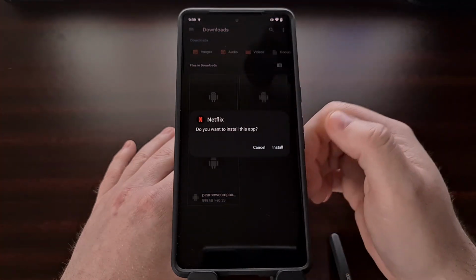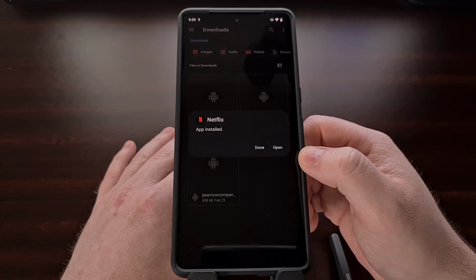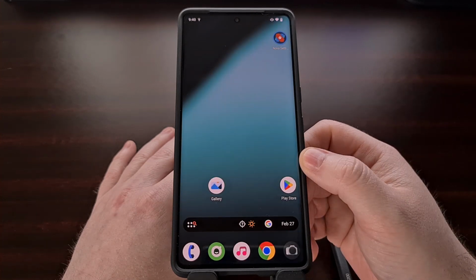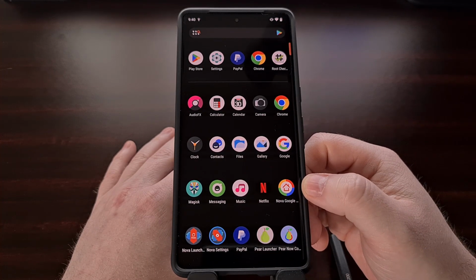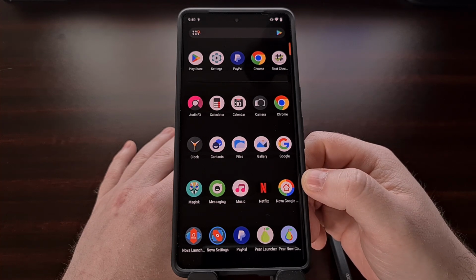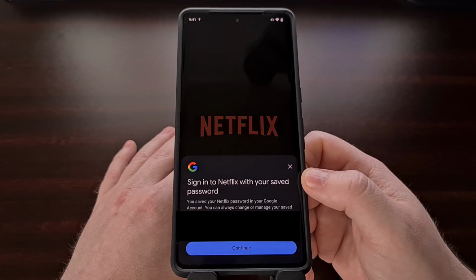We just need to tap on the APK file, select install, and let the application install to our smartphone or tablet. After the Netflix APK has been sideloaded, you should see the app icon appear in the app drawer or on your home screen, just like you would expect after you have installed it via the Google Play Store. So go ahead and open up the Netflix application and then log into your account like you normally would.